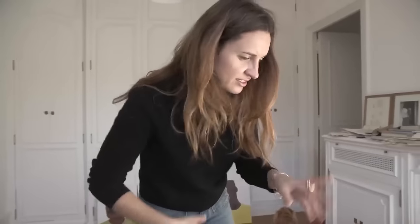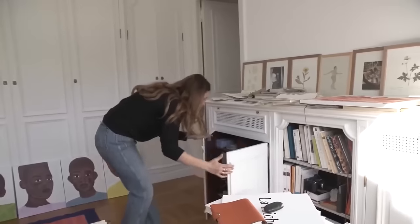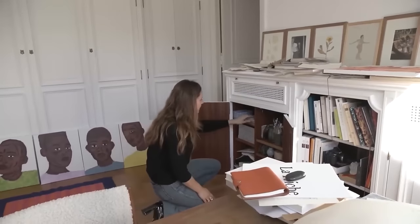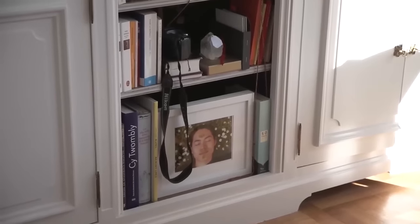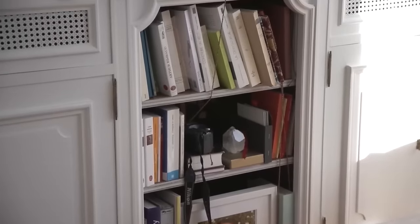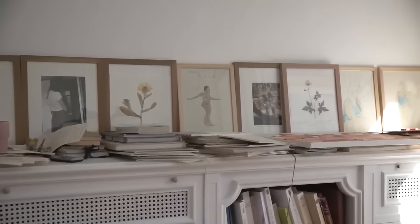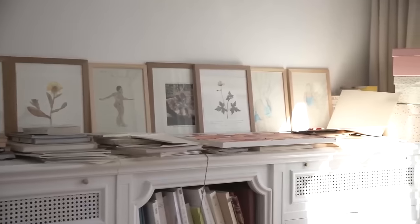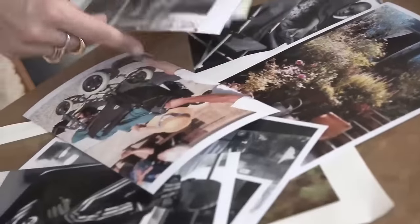So this is the Palo Santo, the candles, you know, and this is also my mess, when I paint. It's my creative cabinet. It's, let's say, my recreational place. It's a place where I can do anything I want. These are my photographs.